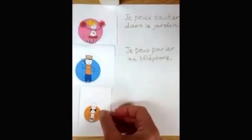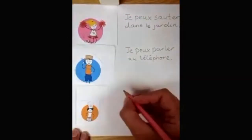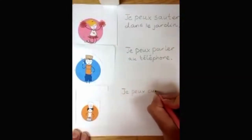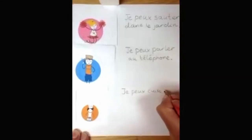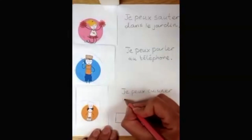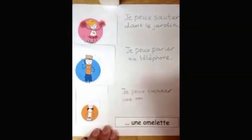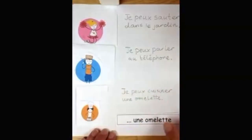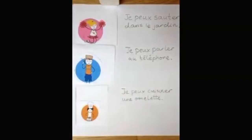Okay, right, let's have a go at one more. Can you remember what this one is? This one is, très bien, it's je peux cuisiner. That's probably the trickiest one to spell. Cuisiner. Très bien. So, could you cook une danse moderne? Non. Je peux cuisiner une lettre? Non. Je peux cuisiner une omelette? Oui. Je peux cuisiner une omelette. Très bien.